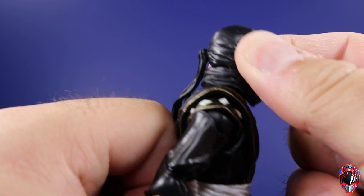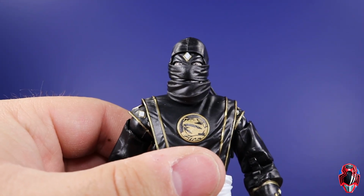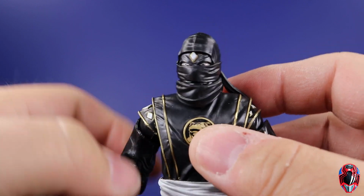Again, I hate these head sculpts. I get it. They're from the show. I think that was to hide the actors so the stunt people can be fully masked, and you can't tell that, oh, hey, wait a second, that's not the actor of Adam. So that, you know, kind of sucks.